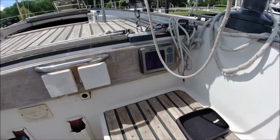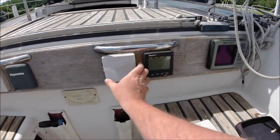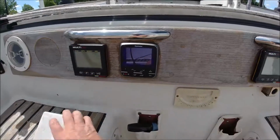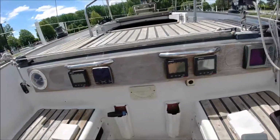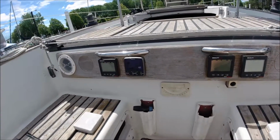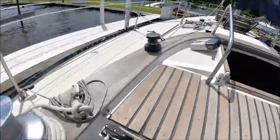Here we got GPS slaved to one downstairs. And then we have these 4 multimeters. We could choose what information is displayed on, and I have the pretty new autopilot right there. Alright, quick tour of the deck.